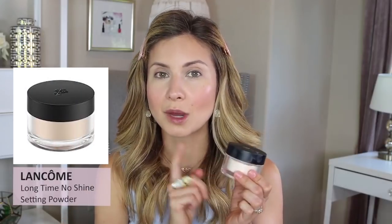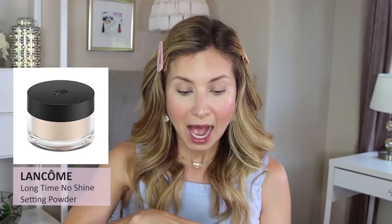So what I'm gonna do is I'm gonna go and set the foundation and the makeup with a little powder. I'm using the Lancome Long Time No Shine powder. I like this translucent powder because it is a blurring powder, so it will help minimize the appearance of pores or fine lines. So for under the eyes, I'm gonna take the BK Beauty 108.